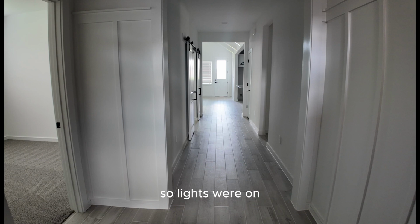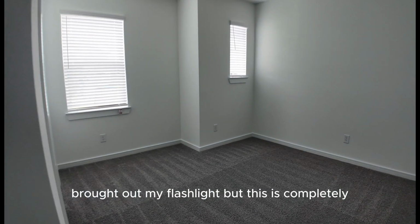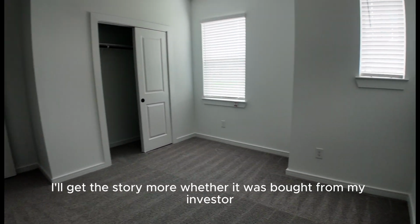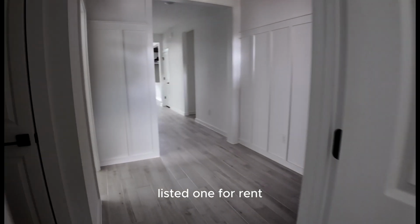So lights weren't on, but I did my best to shoot this in the low light. Brought out my flashlight, but this has never been lived in. No one's ever lived in this one. I'll get the story more on whether it was bought from an investor or is it the community that just listed one for sale, listed one for rent.